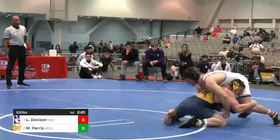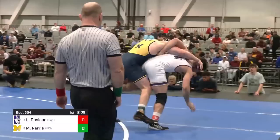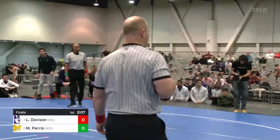As you see, another single leg fired from Lucas Davison, but what in the world? Picked him straight up to Davison. Chest wrap action and flying off the mat. Davison is so strong for his size. You know, he's definitely smaller. And that did not feel good.